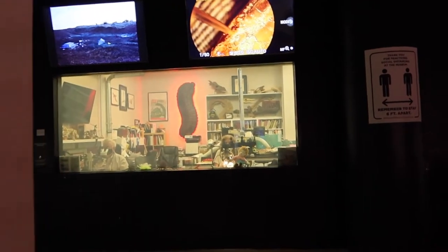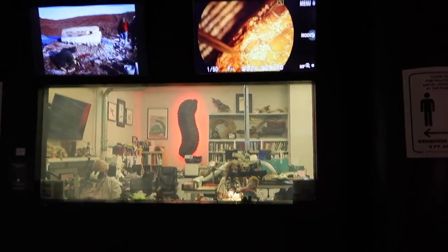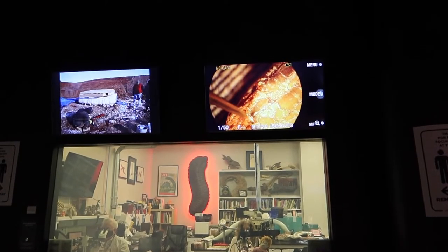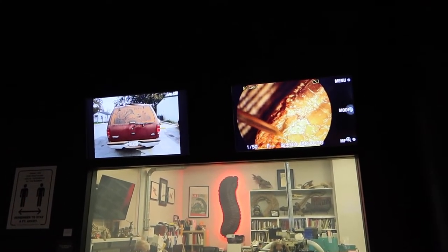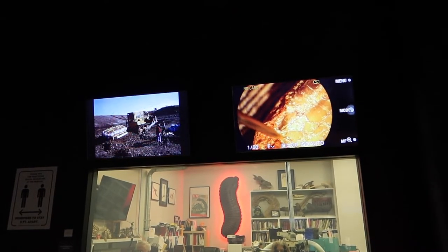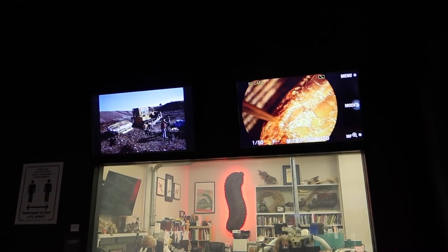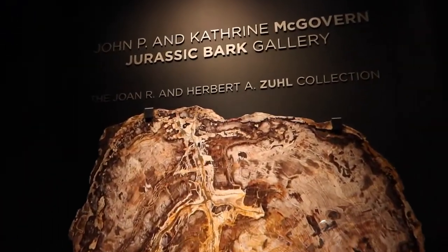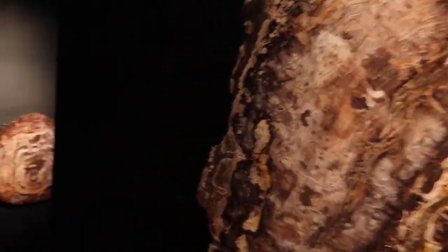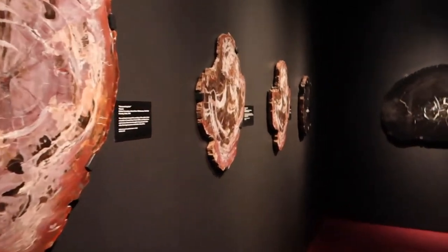Well, this is new. They're showing you how they do their work. You have people right here, and they're actually showing what they're doing to preserve. Wow. That's crazy. And then we come right into where they had the Jurassic bark. Get it? Jurassic bark. It's petrified wood. Wow.